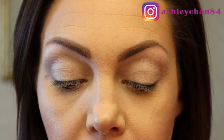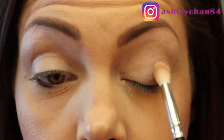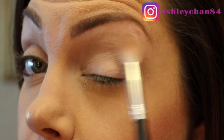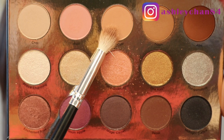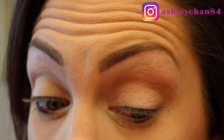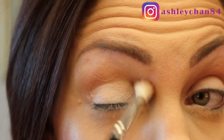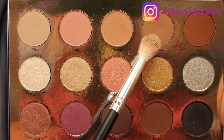Okay, to start out with, I'm going to be using the ColourPop Disney Designer Collection eyeshadow palette. To start out, I'm going to be using the color Chip. I'm going to lay this down all over my eye to set my primer. Next, I'm going to go in with the color Grumpy in my crease. Next, I'm going to go in with the color Triton in the outside corner.